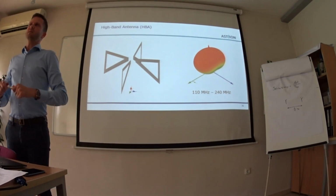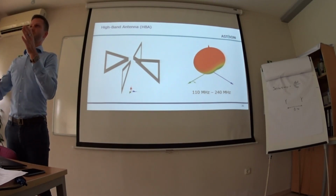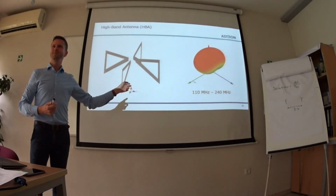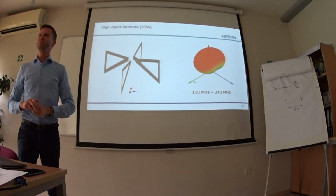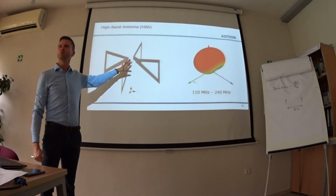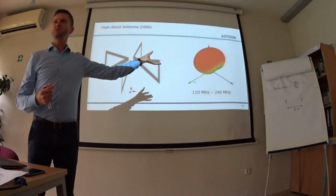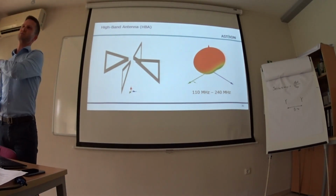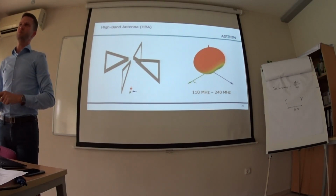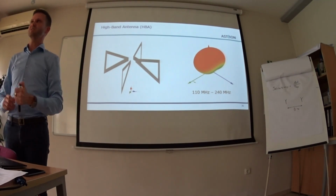You might ask, okay, but in the low band antenna case, we use a 9-to-1 frequency range, so 10 to 90 megahertz. Why do we change the dipole shape just to achieve 2-to-1? What's the difference? The difference is we want to control the impedance of this antenna. It's more important. So a bow tie antenna allows you to achieve this radiation pattern with a good impedance match as well. And that's the main difference between the two. Because the impedance match in this antenna is much more important than at the lower frequencies.